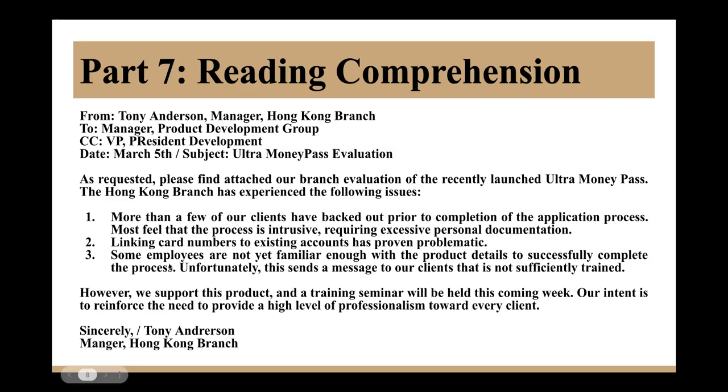And the last one is that some employees are not yet familiar enough with the product details to successfully complete the process. So they are not really good at it or do not know much about that product. And unfortunately, however, or but here, the sent message to a client is that insufficient training means they are going to have more and more training for those staff so that they will master the new product line. However, we support this product and a training seminar will be held this coming week. We intend to reinforce the need to provide a high level of professionalism toward every client.